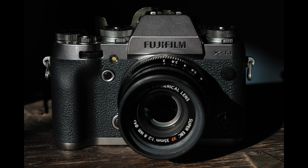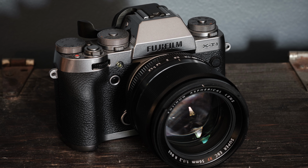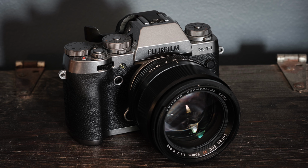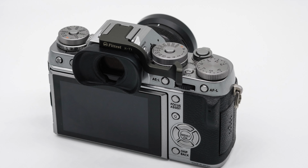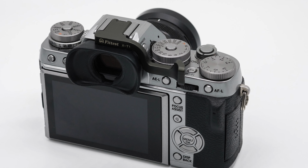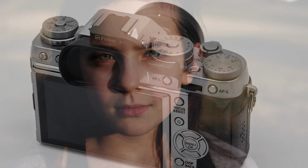The X-T1 was the camera that got me to switch from shooting full frame. I was shooting Canon and then Nikon for a little while. It got me to switch from shooting full frame to APS-C mirrorless. I love so much about the X-T1. I love the form factor, the usability, that is to say, the dials and just how much sense it makes to use. And the X-Trans 2 has been my favorite image sensor I've ever used.